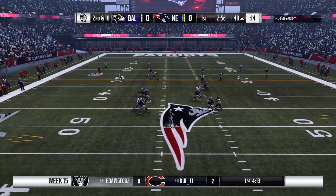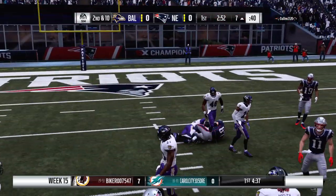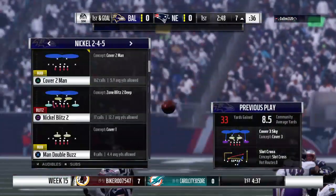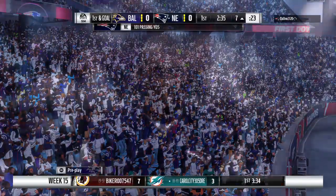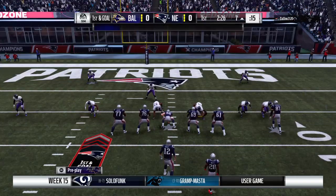Throwing again, Brady. Wide open, Gronkowski. And finally down he goes as they work it inside the 10 to the 7. A very nice pickup of 33 yards. Now a chance to make that big play really hurt. It's 1st and goal just outside the 5.